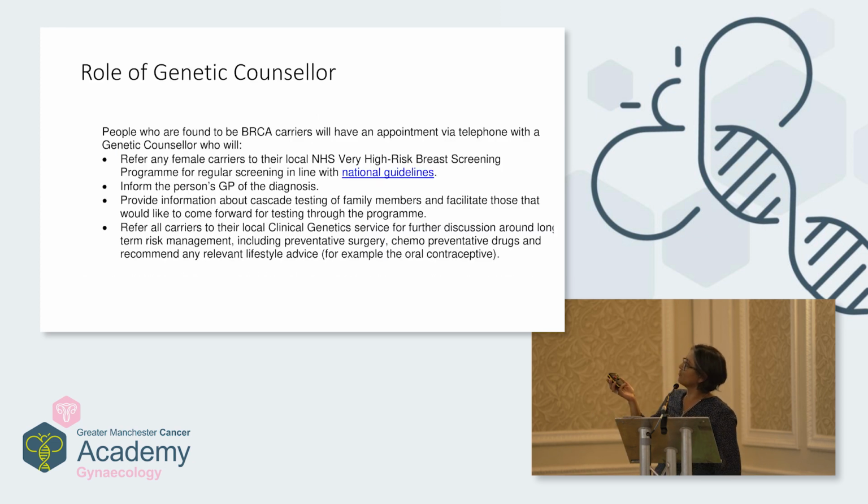So this is just really covering what the role of the genetic counsellor is, as I've spoken to you already. They also, once the person has a BRCA positive result, will refer that person into the NHS screening programmes. So breast screening for breast, and following the national guidelines, certainly for ovarian. So if there's risk-reducing treatments to be considered, they will notify the study subject that this will happen if they're confirmed BRCA positive.